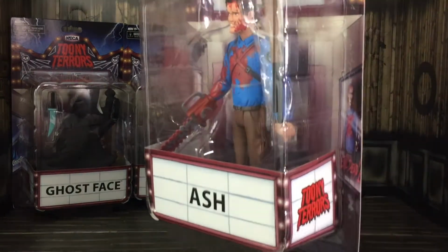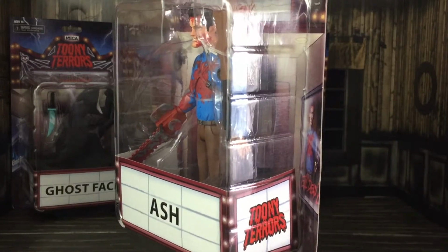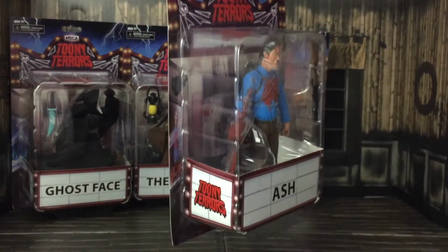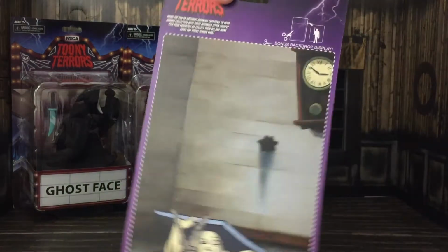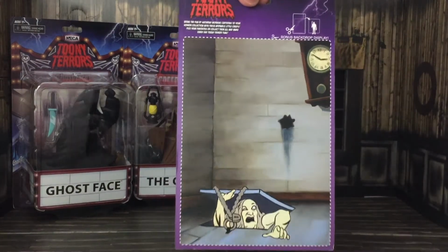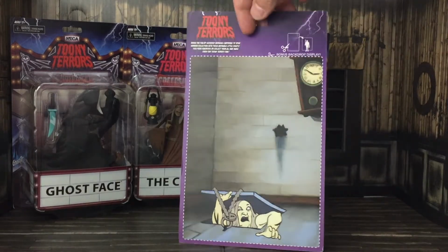So here's a look at the side for Ash, and you see him on the side there. Here's a look at the other side. And of course, the back of the packaging. You have artwork that is inspired from the classic cabin from the film.